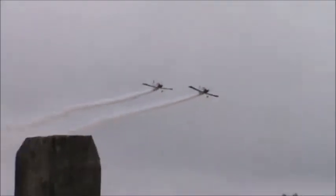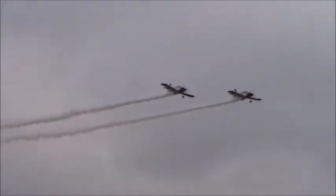Most of these guys are keeping their RV-8 airplanes powered by an IO-360 Lycoming engine, in excess of 200 horsepower each. These are two-place tandem seat airplanes. Now, the pilot of these airplanes sits in front, and the passenger will sit behind them.